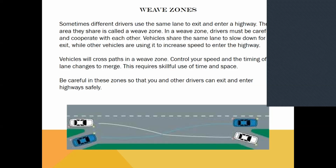Just like those center left-hand lanes, these are shared use lanes where you can have vehicles exiting and entering at the same time, and they have to cross each other's path, and they have to do it at really high speeds. Most of the time you're going to see entering together on your own, all the traffic entering together and then a separate lane for leaving together. But there's an instance like this where that same lane is being used to exit and enter together. So just be careful. They're called weave zones because vehicles could be weaving in and out of traffic together.